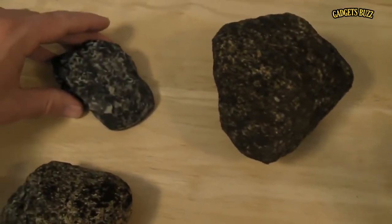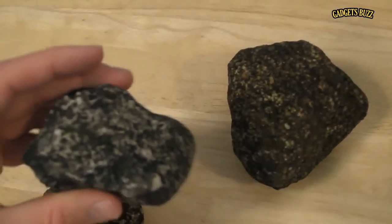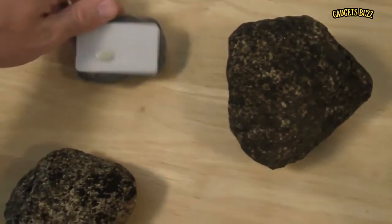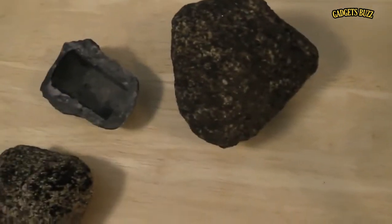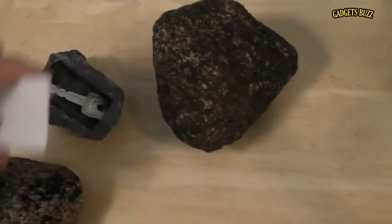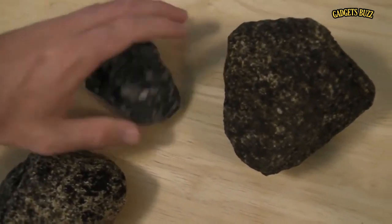It's very realistic looking, solid. Just put a little dirt on it. Couldn't tell that it's a fake rock. All you have to do is open up the back, put in your key, and then you put the cover on like this, and you're ready to go.